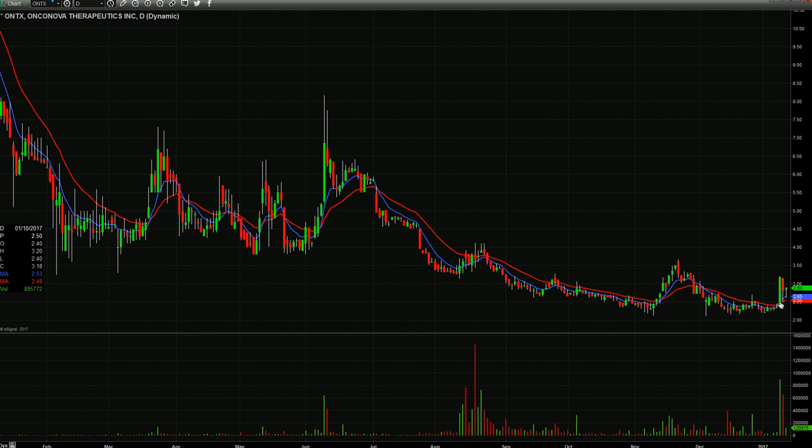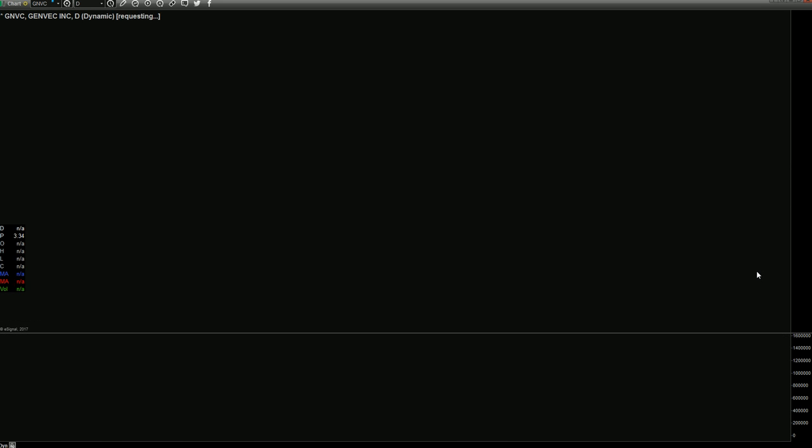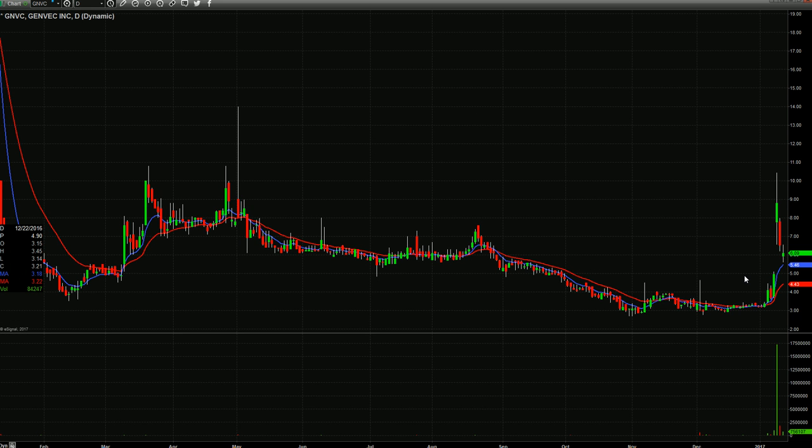ONTX, again, kind of had a breakout. Sellers came in and closed near its highs today. It's a good possible setup for tomorrow. GNVC, this one's a little squinky, but you had the gap up, and then you had a gap down, and now it's down again, but it closed green. That's some weird action. But this one might catch a bid tomorrow. I definitely want to watch it.